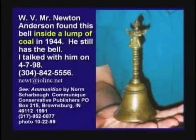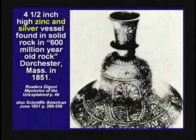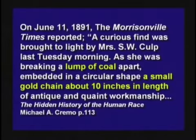And human artifacts are found in coal from time to time. Here's a bell found inside a lump of coal. Here's a vessel found in solid rock, supposed to be 600 million years old. A lady in Illinois broke open a lump of coal. There's a gold chain inside, 10 inches long.